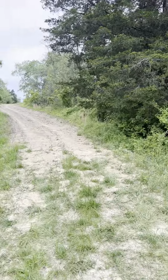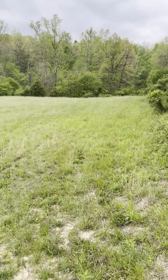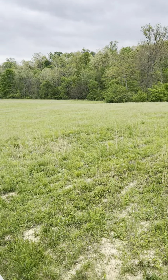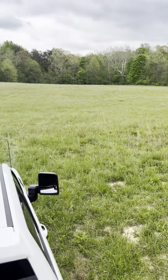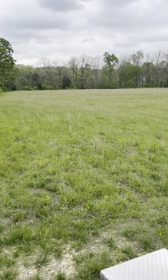This is a nice 55-acre parcel of ground surrounded with a creek. If you hunt, you're gonna love this place. If you wanna graze crops, livestock, pure perfect farm. Several tillable acres here.